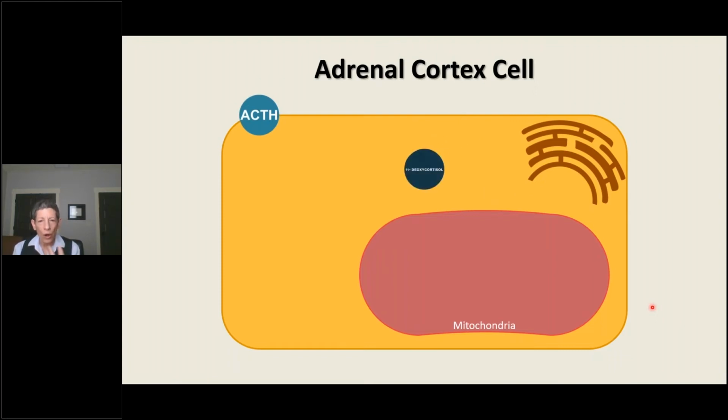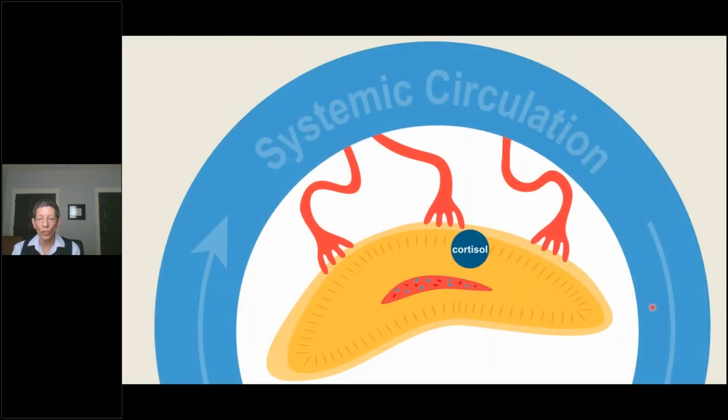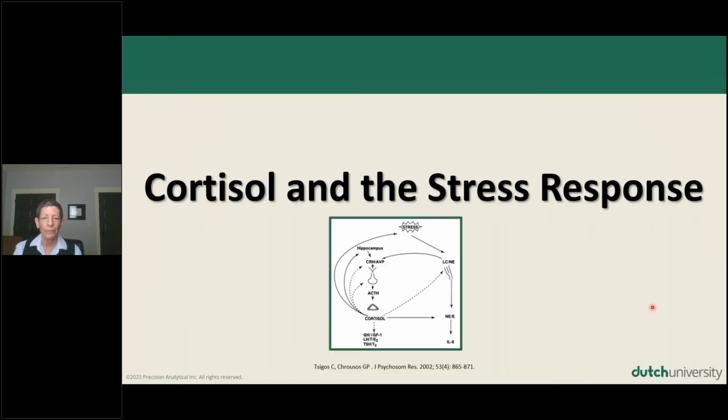11-deoxycortisol are made. 11-deoxycortisol finds its way back into the mitochondria, and it's in the mitochondria where cortisol is produced. Cortisol leaves the mitochondria, leaves the adrenal cortex cell, circulates, and does its thing. So you can give people pregnenolone and it's not going to go to cortisol. Just understand that. You can give people progesterone and it's not going to go to cortisol.